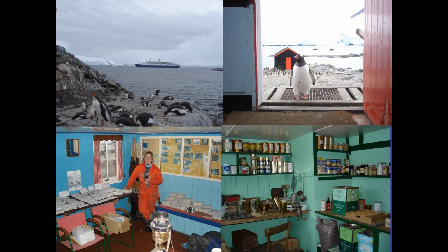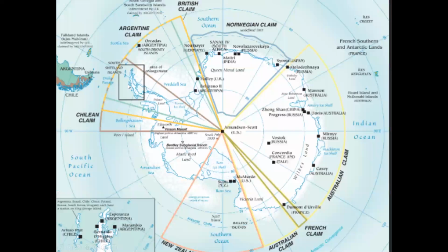Sorry, this slide is a little bit blurry. As I said, the British built quite a few bases along the peninsula. Maybe Audrey can nod. Can you see my mouse, Audrey, on the screen? Yeah, everyone's nodding, yes.